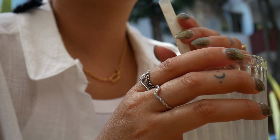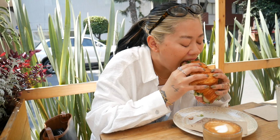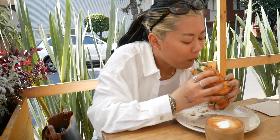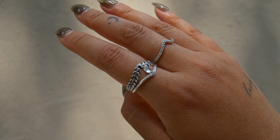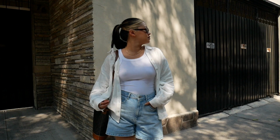I kept the jewellery pretty minimal for this one. The rings are all in silver, mixing together the wave, wishbone and wheat rings. I love stacking together the wishbone and the wheat ring as it creates such a unique looking combination.